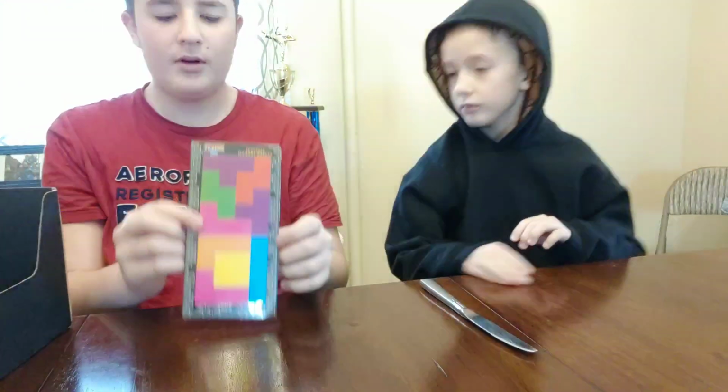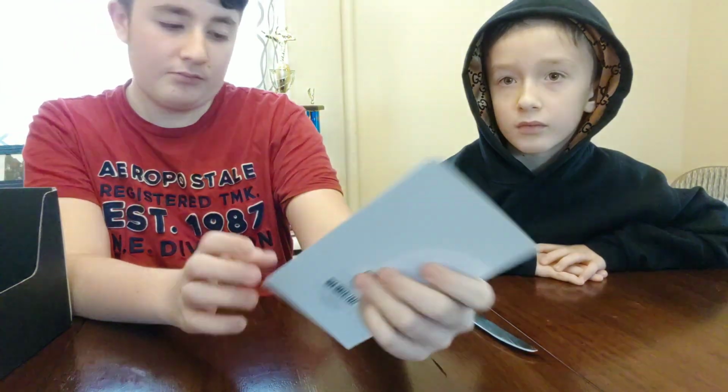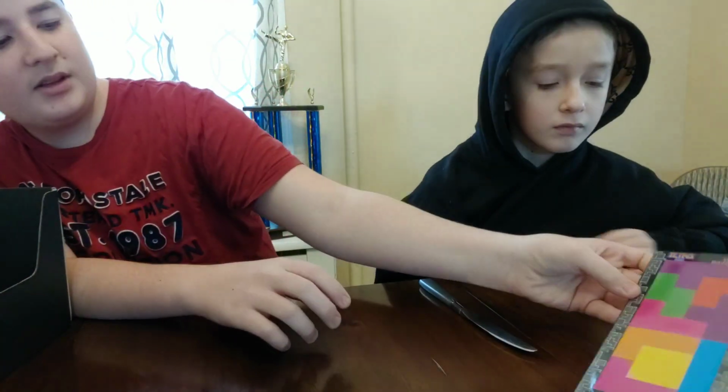Oh, next up, we got... I thought we had these before. Yeah, we had these before in a Loot Crate. It's a Tetris magnet thing. A puzzle for you if you want. That's kind of weird that they sent that. Maybe they were just running out of ideas. There's Loot Crate down there.